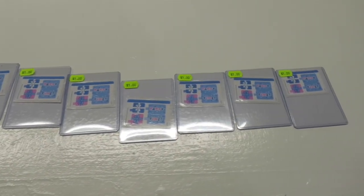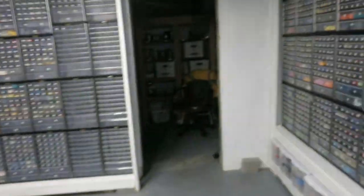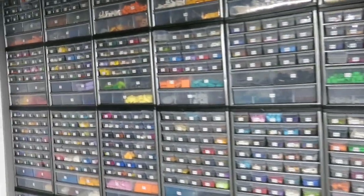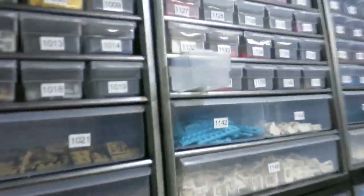Alright, I have 7 of these. I put them at $1 each for the LEGO conventions and sales. Table is clear. I did not get all the drawers filled that I wanted to. There's still quite a few empty drawers, or partially full drawers.